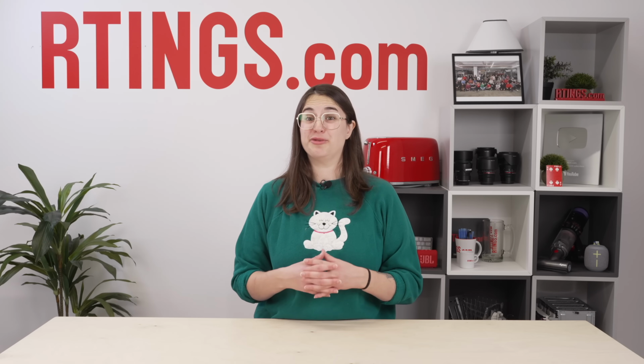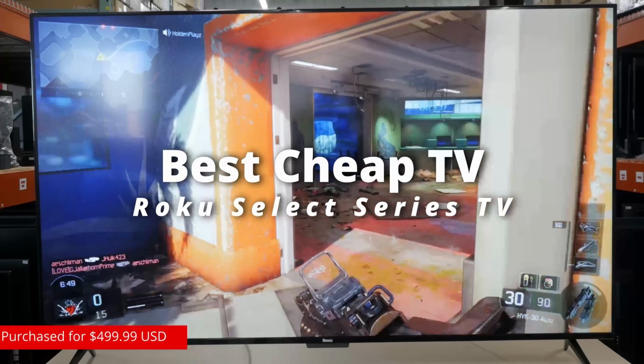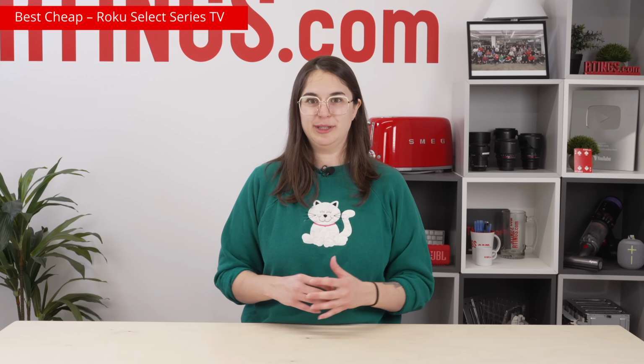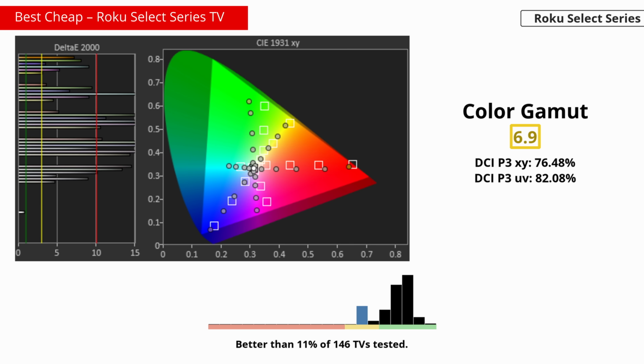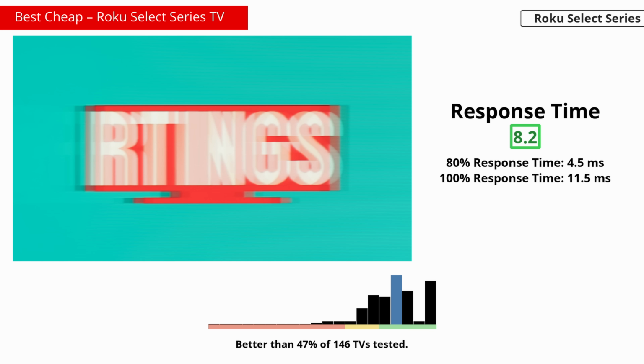So your budget is really tight, and you don't necessarily want a TV with any features. You want it to play games, and that's pretty much it. Well, look at the Roku Select series. It doesn't have any gaming features whatsoever, and no local dimming. It's decidedly not as bright as the other TVs on this list, and it's not as colorful either. It also doesn't support VRR. So what does it have? A great response time. This means that your games will feel very responsive on this TV without any fancy gaming features. And sometimes that's all you need.